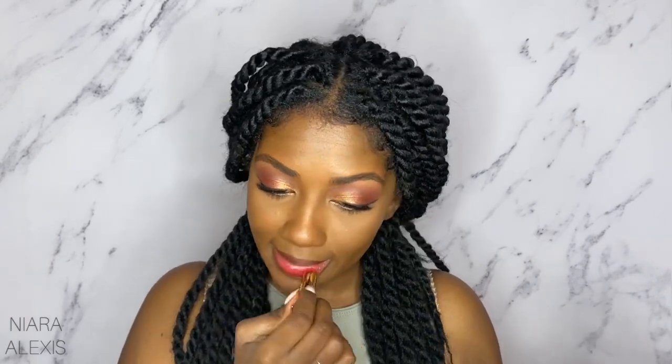Wine Vibes. This would be a very pretty color for fall. She's very cute. And then our last shade here is Electric Lotus. She is a bright one. She's gonna be more like candy apple red. She's not as bright pink, she's more of like a fuchsia, but she's still very pretty as well.